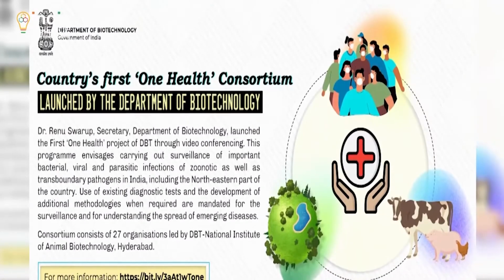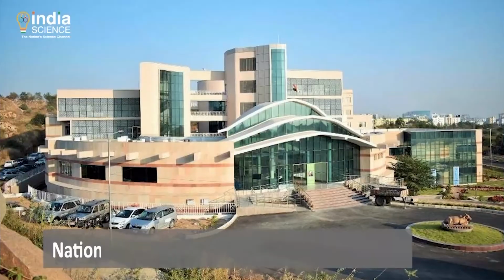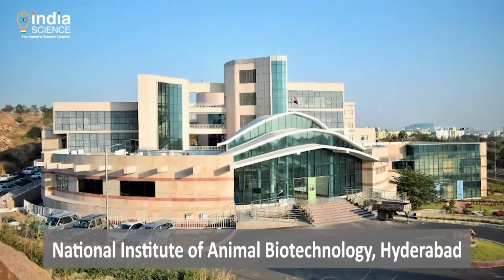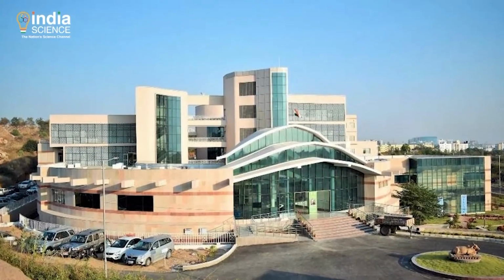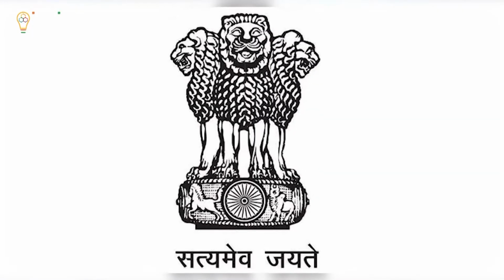This consortium, consisting of 27 organizations led by DBT, National Institute of Animal Biotechnology, Hyderabad, is one of the biggest One Health programs launched by Government of India in post-COVID times.